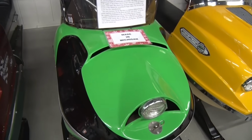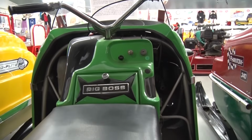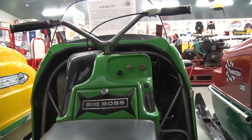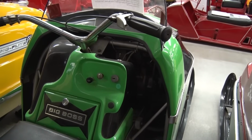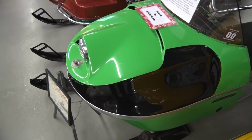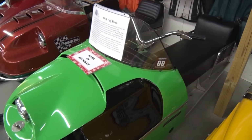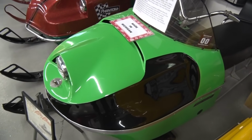We know of one more in a museum in New Jersey, and we know that 2 just went to Minnesota about a year ago. That's all we know of what's left. So it's kind of unique. It's pretty green. Big Boss. Made in Ovid, Michigan. We like the stuff made in Michigan. We have a little sign on everything that's made in Michigan, made in Michigan.